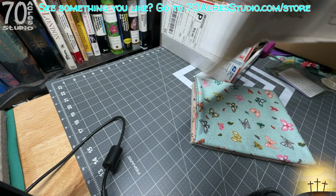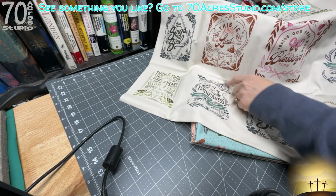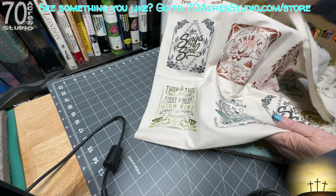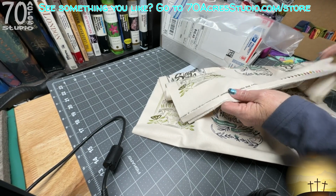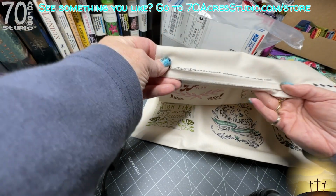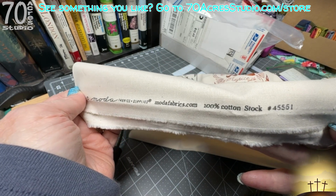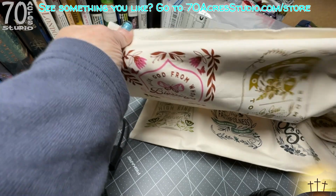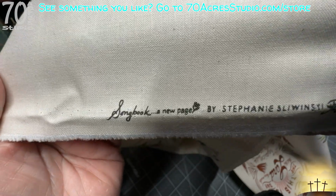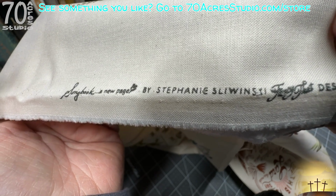It's just absolutely beautiful. So this is the panel. It has a whole bunch of these little sayings, and you can frame them out. I've never done a 3-yard quilt, but it's just beautiful. And in case anyone's looking for this, I'll give you the information. This is from Moda Fabrics. It's stock number 45561. This is Songbook, A New Page by Stephanie Slewinski.